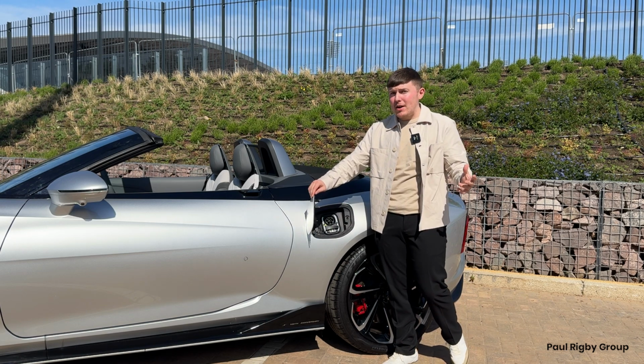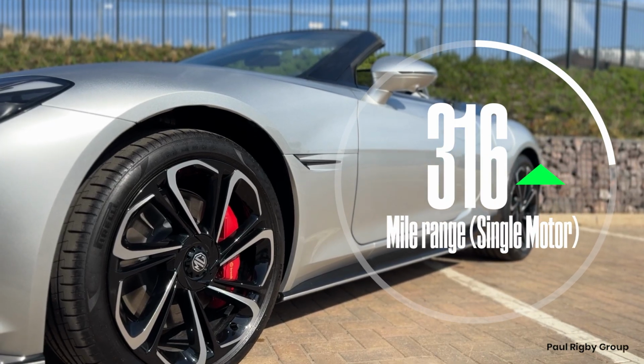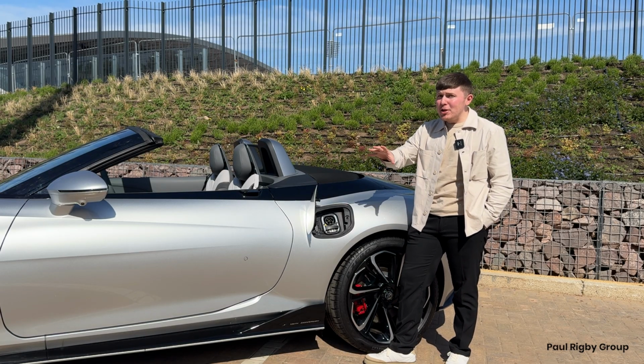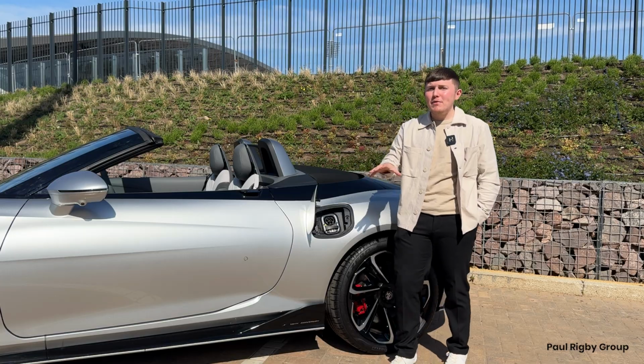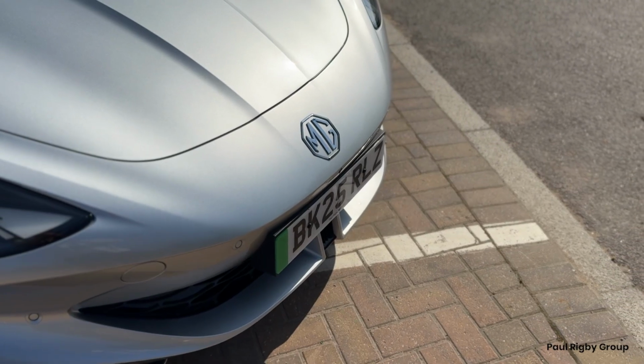And I was pleasantly surprised when I found out you can actually get up to 360 mile range with the MG Cyberster, which for a high-performing car is very good and kind of trumps a lot of regular EVs out on the market. Now, that 360 mile range only comes on the single motor version.